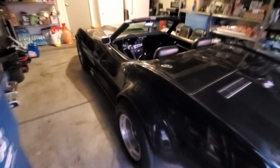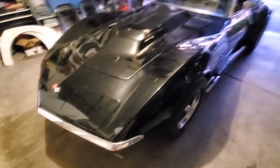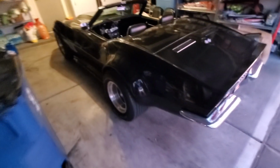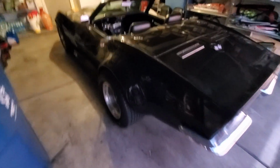Woo-wee! That made a huge difference. If I'm really getting up on it, I'm breaking the tires in second when I'm shifting from first to second. So the rear tires break a little loose, and I got some pretty meaty tires. So yeah, we got ourselves something going good here. That fixed the problem.